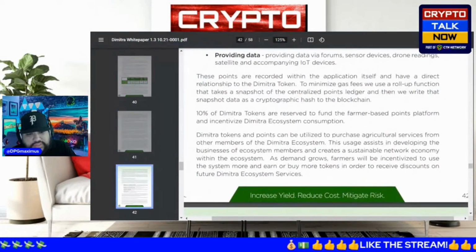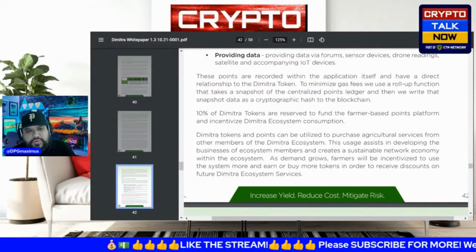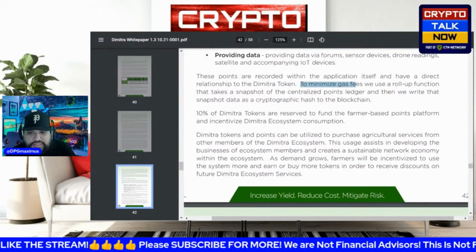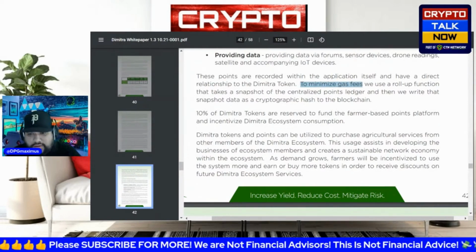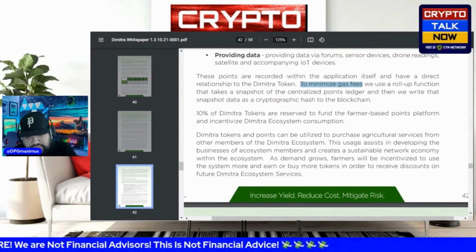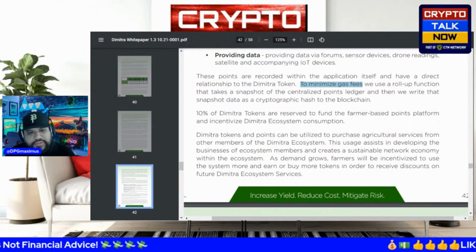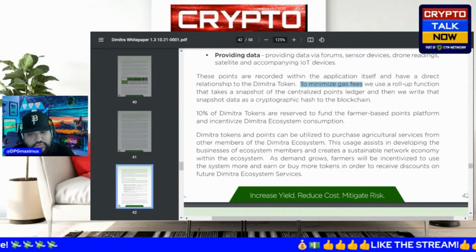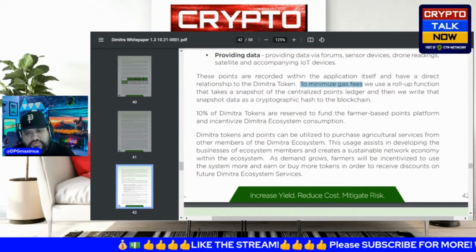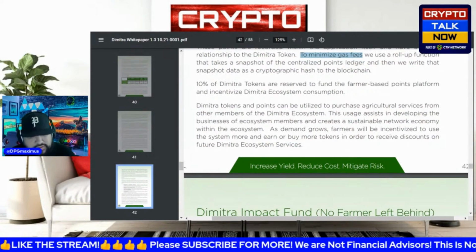Now, in regards to the points, it says they are recorded within the application itself and have a direct relationship to the Dimitra token. To minimize gas fees, I'm glad they're addressing this because this is ERC20. Okay, you caught my attention there. We use a roll-up function. It takes a snapshot of the centralized points ledger, and then we write that snapshot data as a cryptographic hash to the blockchain. 10% of Dimitra tokens are reserved to fund the farmer-based points platform, incentivize Dimitra ecosystem consumption.